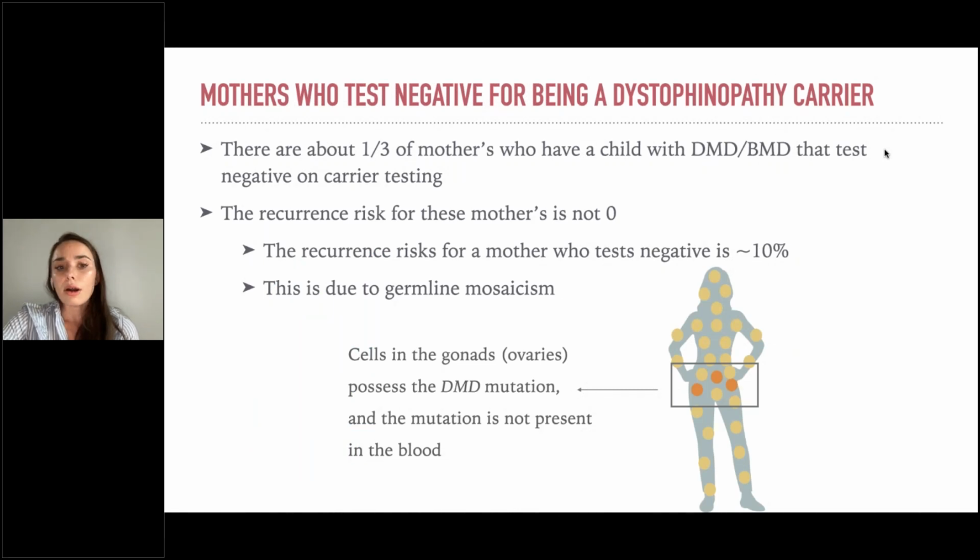There are about 1/3 of mothers who have a child with Duchenne or Becker that test negative on carrier testing. However, we do caution that although an individual in this instance would not have to pursue cardiac surveillance, if family planning was something that a family was considering, the recurrence risk is not zero. If a mom tests negative and she has a child who has dystrophinopathy, there is about a 10% recurrence risk. This is due to a genetic phenomenon called germline mosaicism.